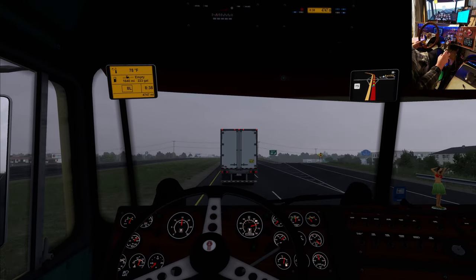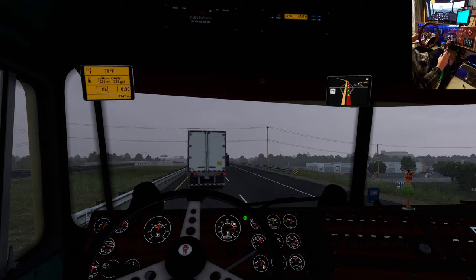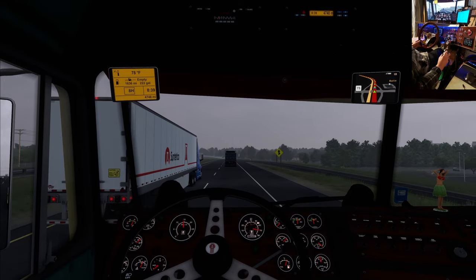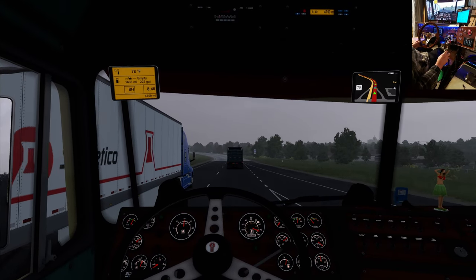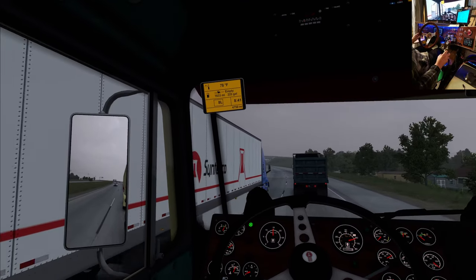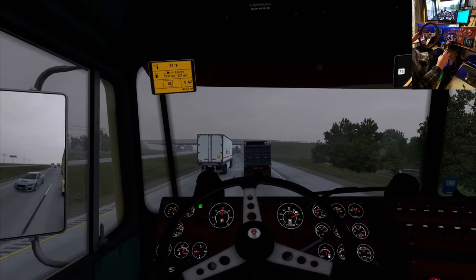Is he really going to pass, or is he going to just sit there? Get up beside him, maybe put some pressure on? I don't know. Don't think that's going to work. He's too far up here now. Yeah, I gave up my spot in the lane. Yeah, that was brilliant.